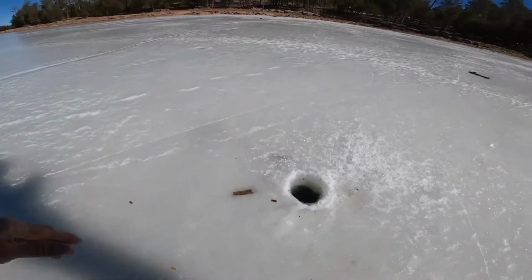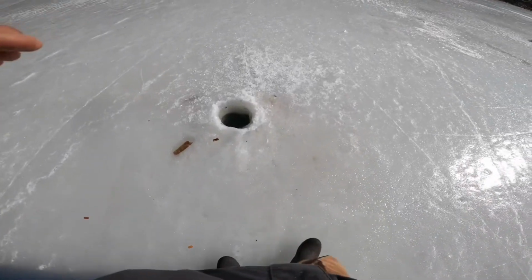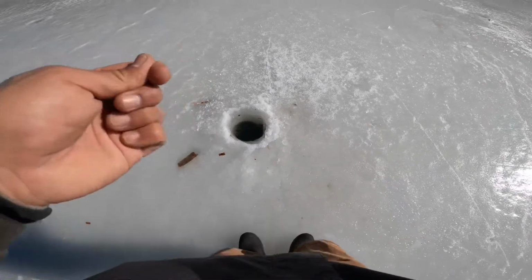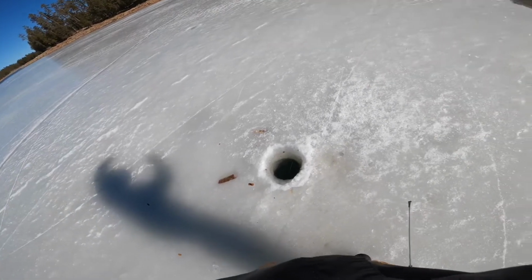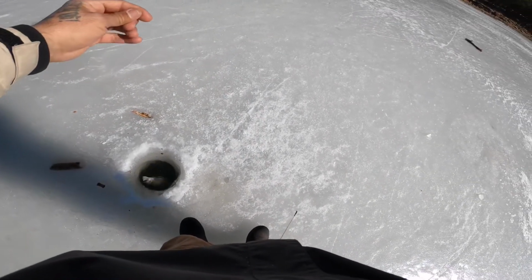Yeah, I got one. He's on there. So we're gonna pull him up slow. There he is. Yeah. What you got? Tiger trout.